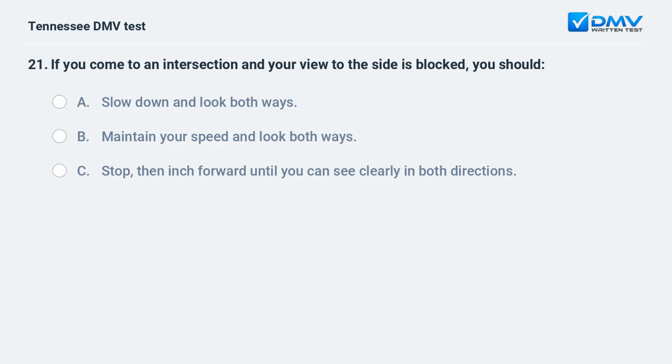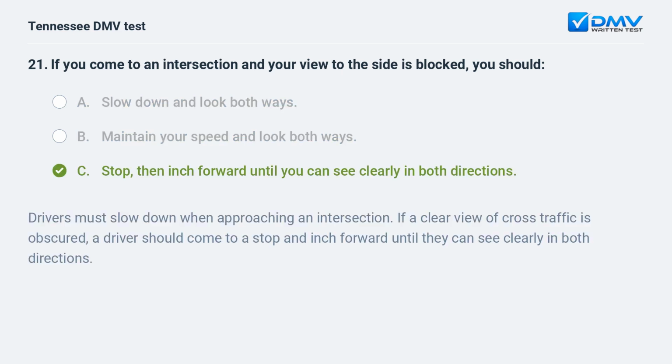If you come to an intersection and your view to the side is blocked, you should A. slow down and look both ways. B. maintain your speed and look both ways. C. stop, then inch forward until you can see clearly in both directions.